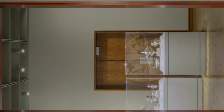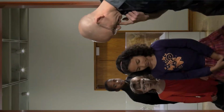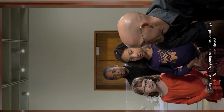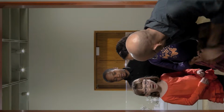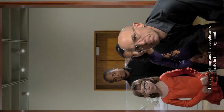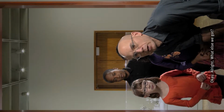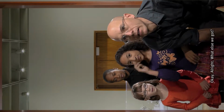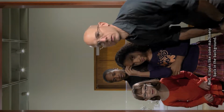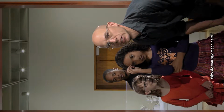All right, let's check this one out. Okay. All right, what's going on in this painting? Who's got some ideas? It's the sun setting and people are on some boats in the background. Okay, all right. What else we got? Well, it looks like some machinery back there in the background. Why do you say machinery?